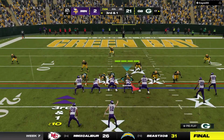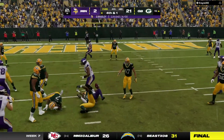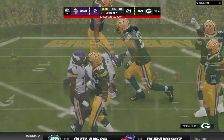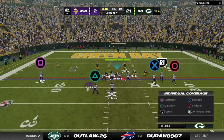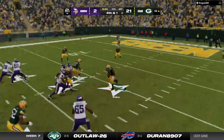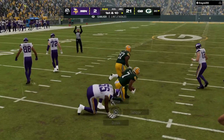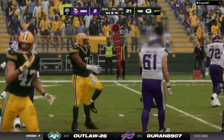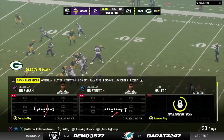On 3rd down, Bradley. He is going nowhere as he is enveloped behind the line. And they're indeed going to go for it here on 4th down. So trailing here in the last quarter. Let's see how and my goodness, another interception. Picked off by Quay Walker. And the Packers are going to get the ball back on the turnover as they hold on 4th down.